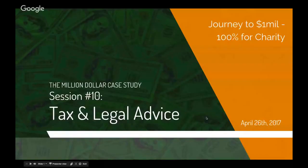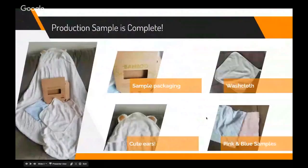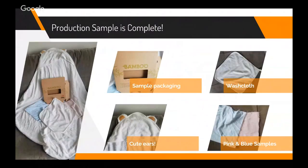I'm going to start off with a few slides just to show you guys where we're at in this case study. Then I'm going to turn it over to him and he's going to talk to us about everything we need to know around a legal structure and as far as taxes go. So, like I said, session number 10, tonight we're going to be talking about tax and legal advice. But real quick, I want to give you an update of where we're at with our product that we chose, the hooded baby towels.